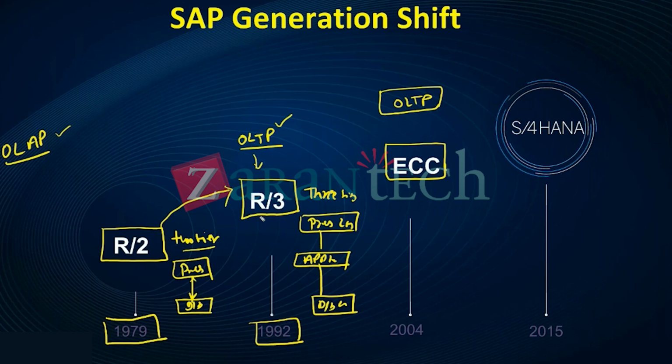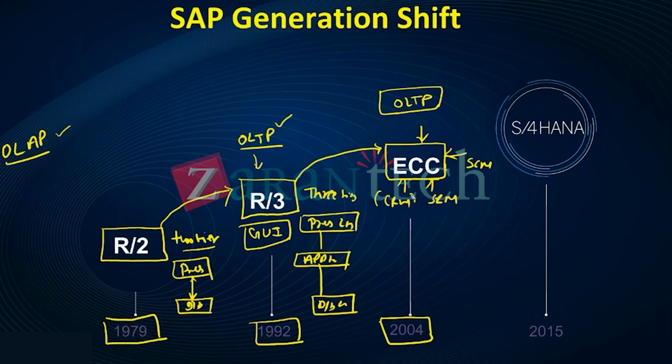So in the 1990s, when the improvement happened from R2 and we moved to R3, we had the new interface, which was GUI, graphical user interface. That was a wow factor in R3 when the GUI was launched. And then in 2000, SAP moved from R3 to ECC, where most things remain the same, but you have plugin interfaces with different modules, which include your supply chain management, SEM, your SRM, CRM. SAP made it the core ECC, Enterprise Core Component.